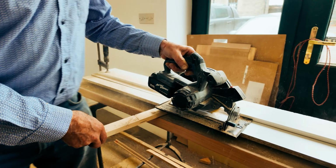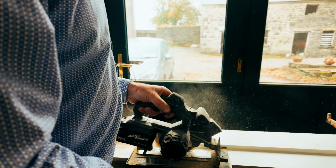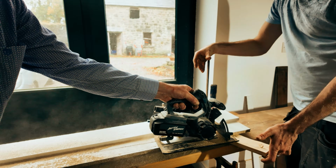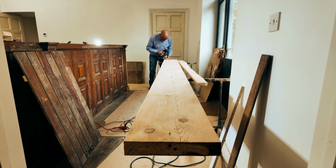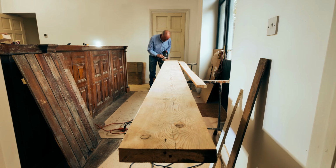We had a little bit more work to do just on the bar countertop, which is going to sit on the outside bit there. So just cleaning that up and getting the skirting boards ready, and all of the finishing touches to bring this kitchen bar to life.